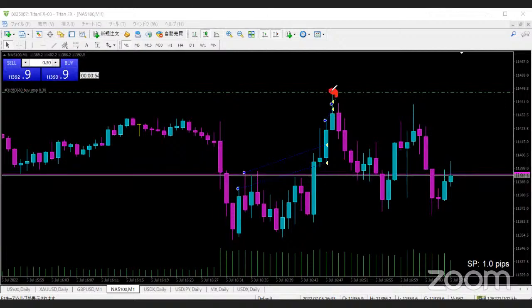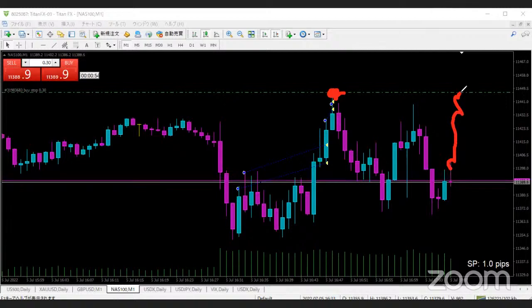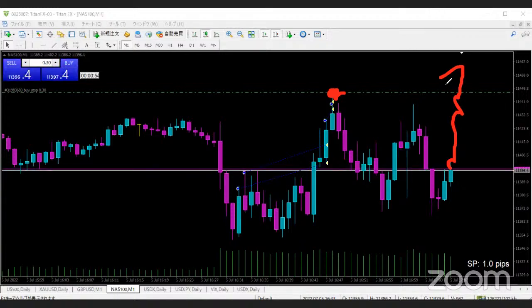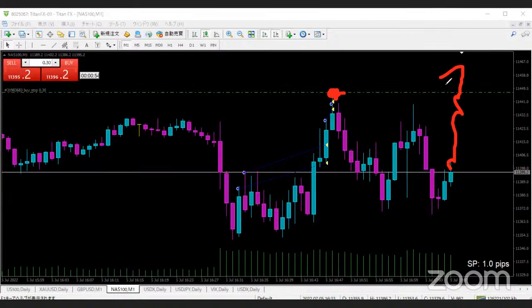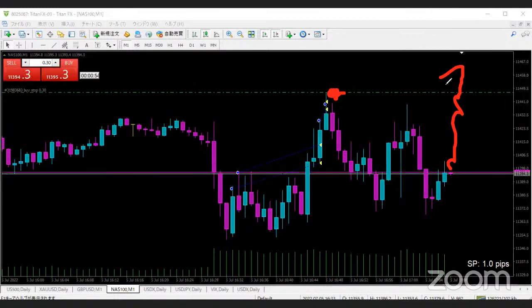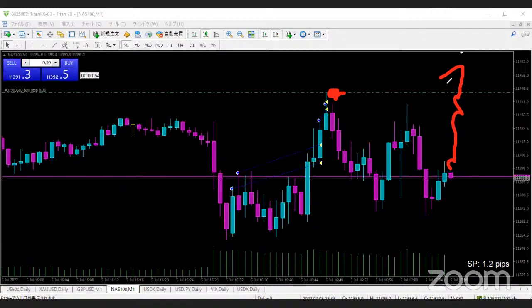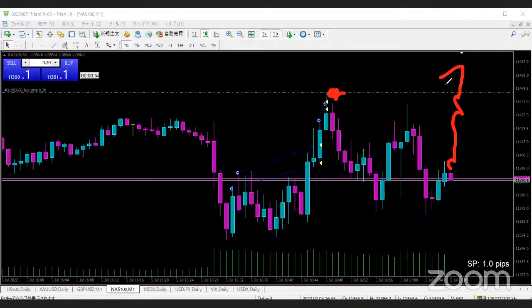Yeah, this one. If price reaches here, breaks and gets a new high, price goes more higher. I am waiting, but in Japan it's already 11 p.m.